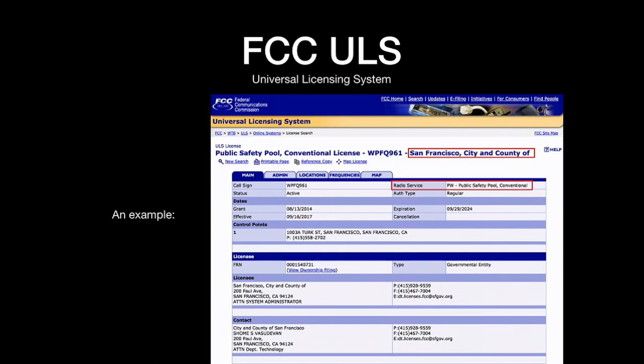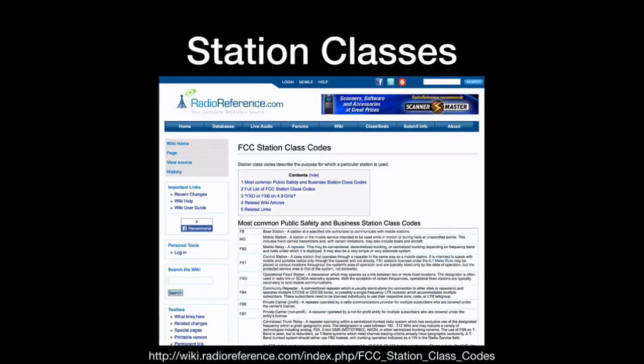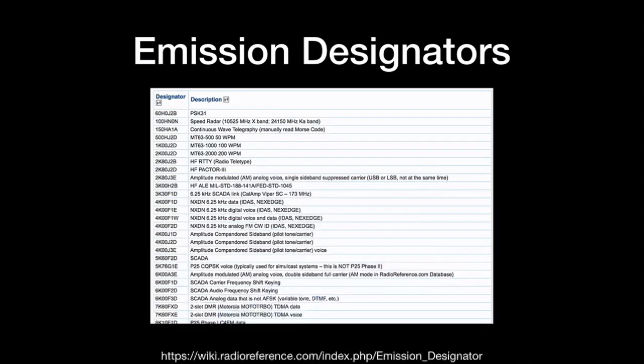And I focused on the public safety classification there. You can also look at the station class for these assigned frequencies, and if you, again, use radioreference, they've got a nice wiki with all this kind of stuff that can give you a hint as to what type of device that frequency might be assigned to. But the thing you have to keep in the back of your head is this is often inaccurate. So you often have to treat it with a grain of salt because they might have been in a rush with the application, or things might have changed and it might not be reflected in the database. There are also mission designators, and this can give you a hint of the type of signal being used on this frequency, but again, it's just a hint and it's often wrong.